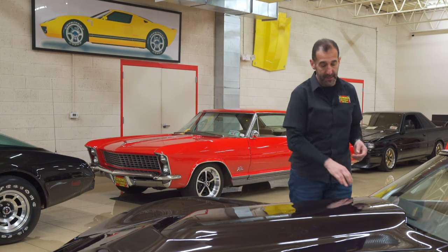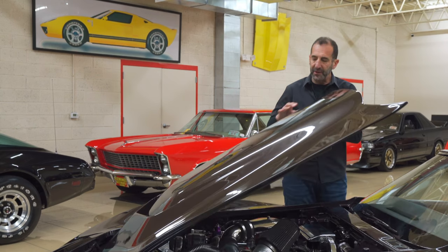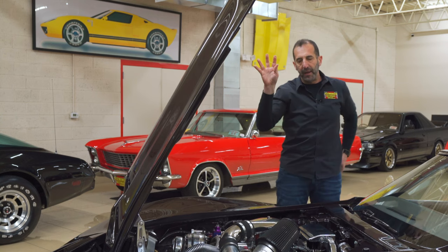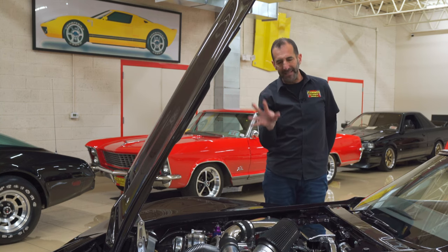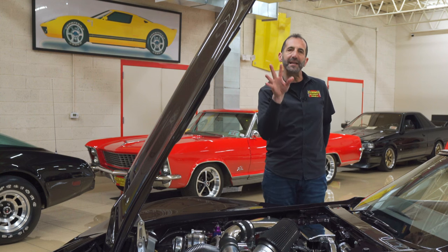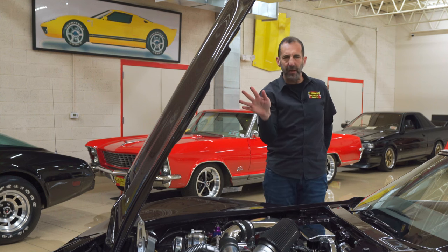Well, I guess we all do, right? Let's take a look at this for a second because I want you to see this is not just a pretty face, okay? This is an enormous amount of attention and detail done inside here. And I want to point out some of those things. You need to see why this car is different than any other car that's out there.